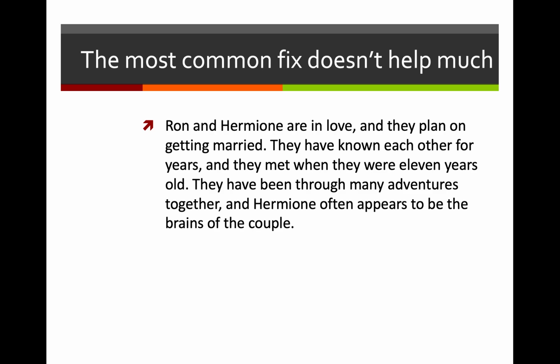Well, let's fix it. We'll string it together with comma and. At least this fixes the grammar. Ron and Hermione are in love and they plan on getting married. They have known each other for years and they met when they were 11 years old. They have been through many adventures together and Hermione often appears to be the brains of the couple. Well, at least we fixed the fact that it was all grammar errors.